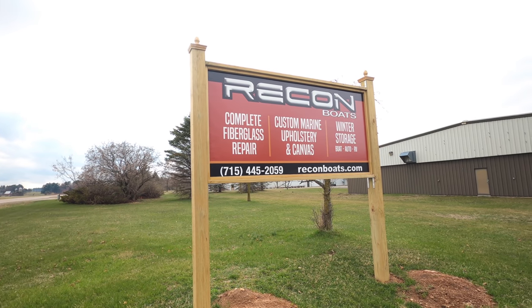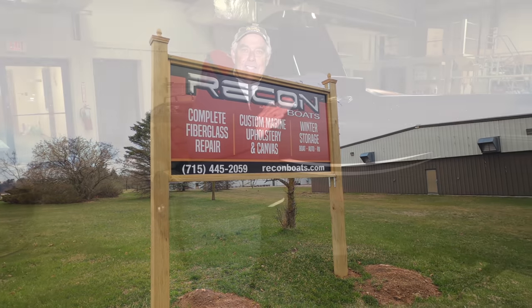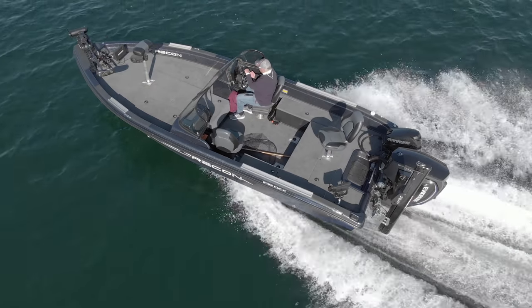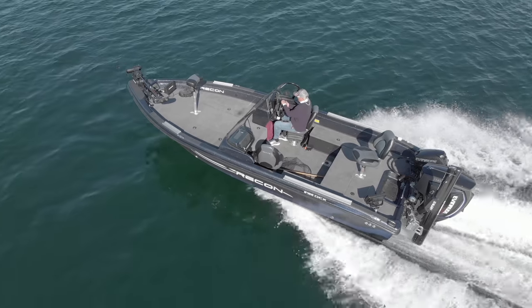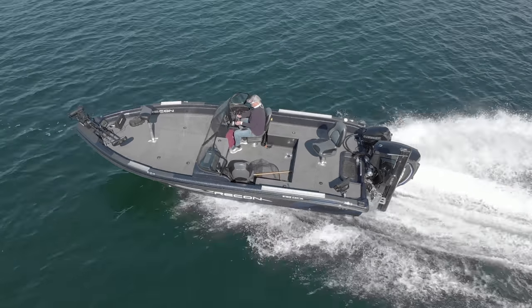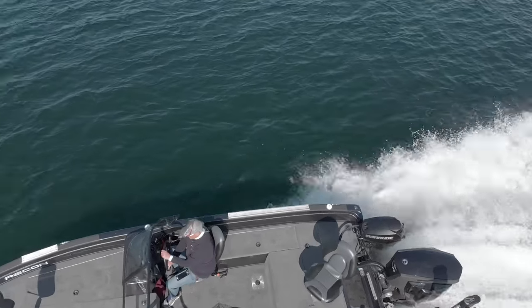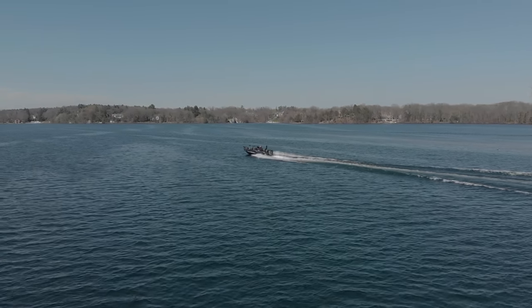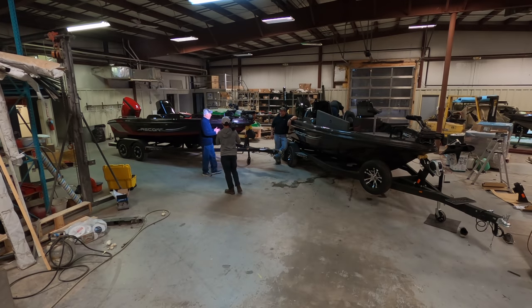Folks, I'm at the Recon factory up in Iola, Wisconsin, and as you know, I've been running Recon boats the last 4 years, and I can tell you this, the Recon hull design is the best in the business. This is the smoothest ride you'll ever want to find, and I run the 2185, but we've got John here as the creator of Recon boats. We have other models too, don't we, John?